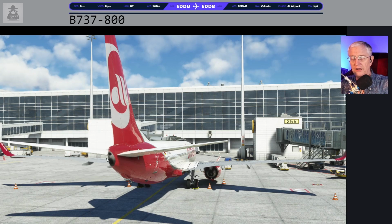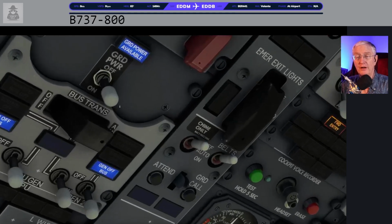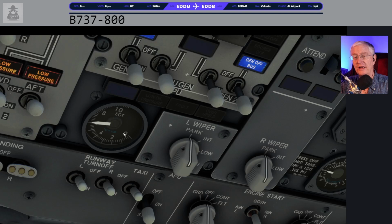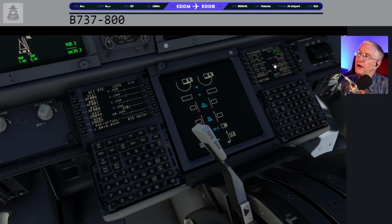And you can also see a little bit of hot air coming out of the back of the APU too. So we got the APU starting up here, and wow, just in that short amount of time, holy moly, look at how high the EGT has gotten. It usually goes up really high and then starts to cool off a little bit after it starts up. Okay, so all of this is looking pretty good. Let's come on over here. Passengers are aboard too. We got to get going.